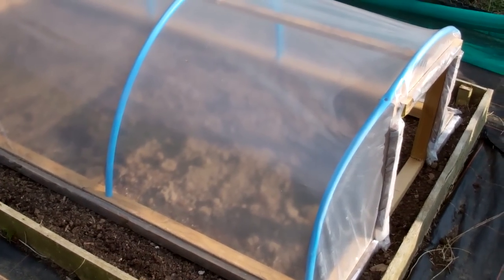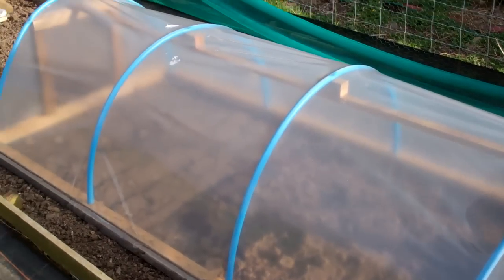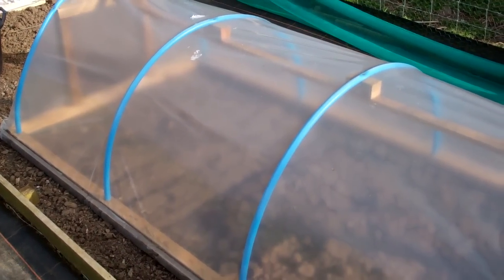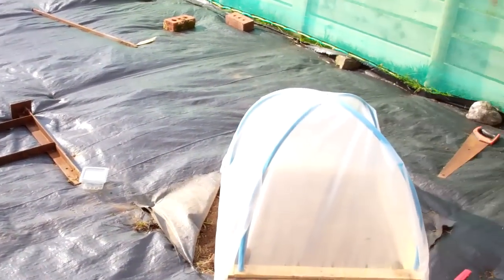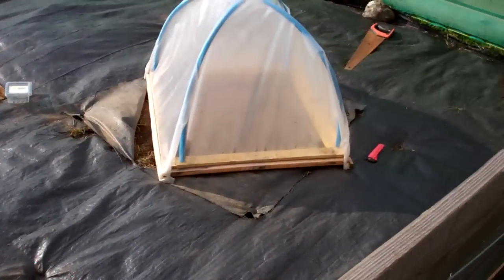I've just sown the seed and they've just come through, so I'll be hopefully planting them out in about a week's time, and hopefully, I don't know, because they come from £1,500 pumpkins, who knows what we'll get. £100 will do me.